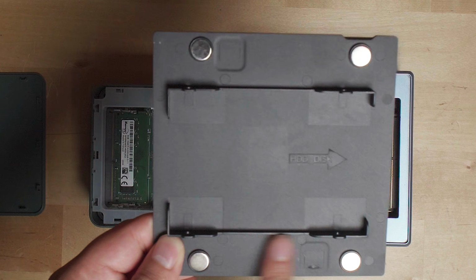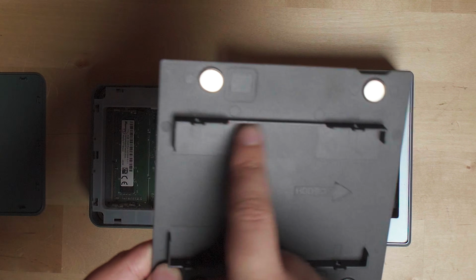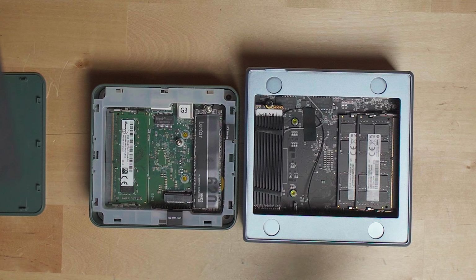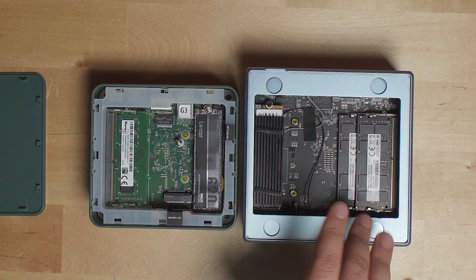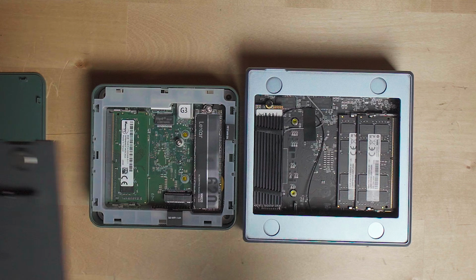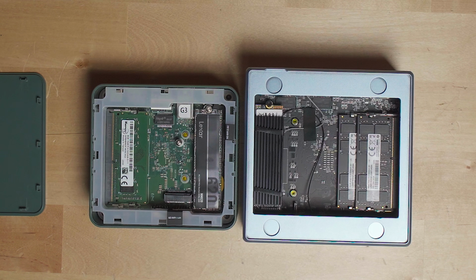On the other hand, here, while you might see that it's only one M.2 slot, if you take a look at the magnetic cover here, you can see that it actually has a slot for a 2.5-inch SSD. So you do actually get more expandability here. In the box, it comes with a ribbon cable that you can pretty much just hook up to the actual SSD itself and then plug that into the board and you'll have the second SSD slot.